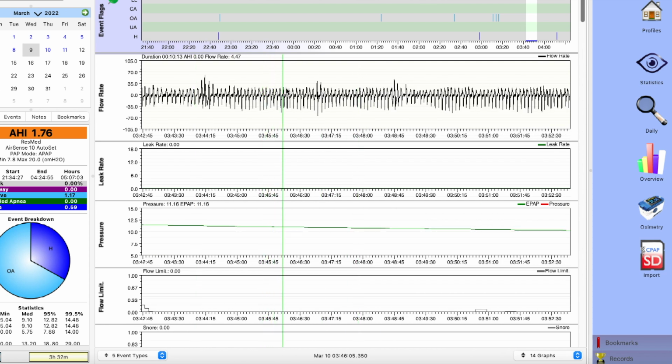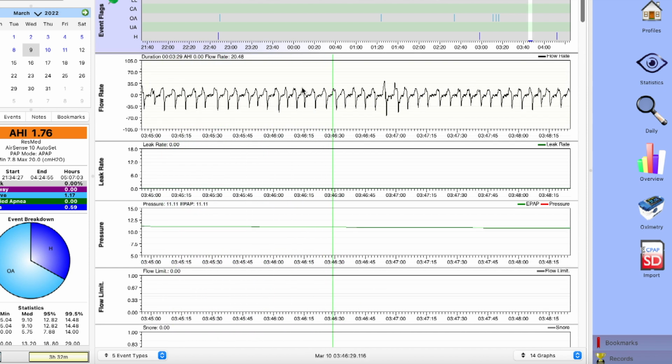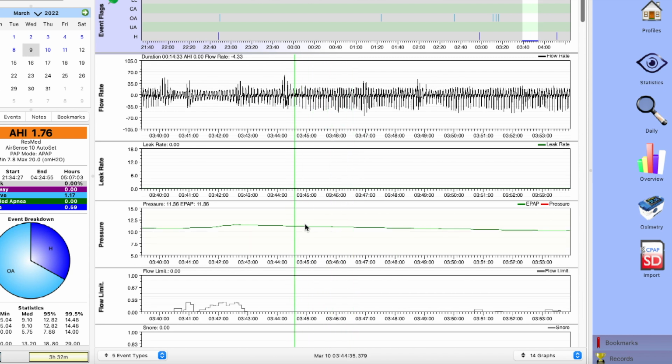We have a ton of these. Look, if you don't believe, these are all flat. These are being cut off. There's like snoring here. This is not good. But the pressure continues to go down, down, down.